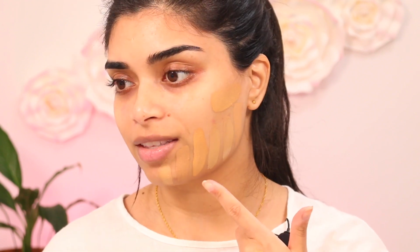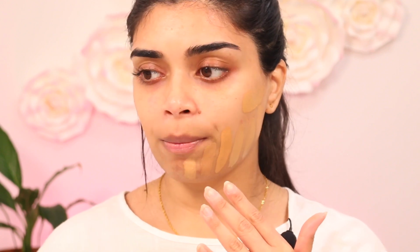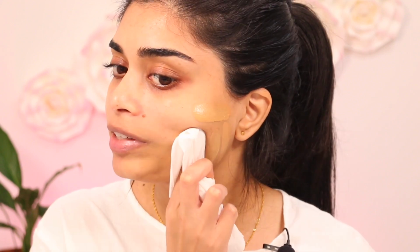The shade 12 is the darkest out of all of the high-end shades I've swatched. Questionable, but we'll still keep an open mind. I might be a shade lighter. I'll take this all off and do the drugstore swatch. So I'll grab more of that skin tint.